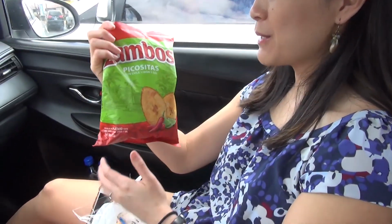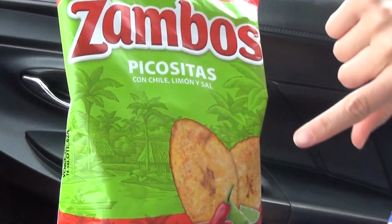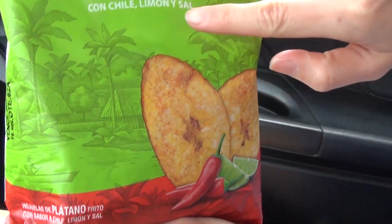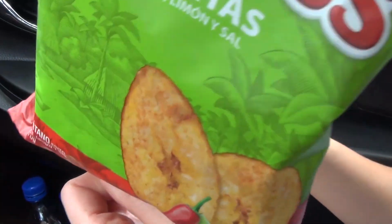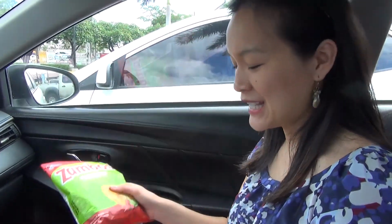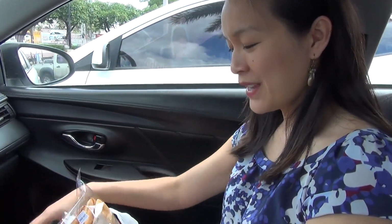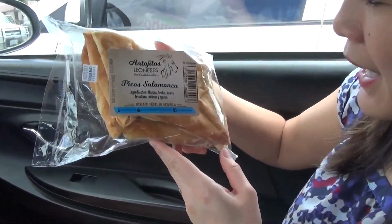Okay. So Benji picked out these, which are picositas. Looks like plantanos with chili and limon and salt. Can't wait to try these. These are probably really good. It's kind of unique, you know. You wouldn't find this in the United States. These are plantains.